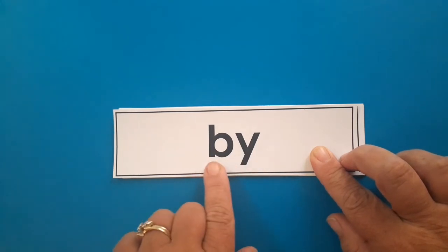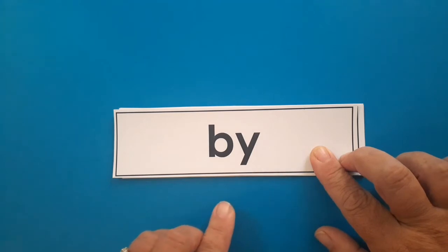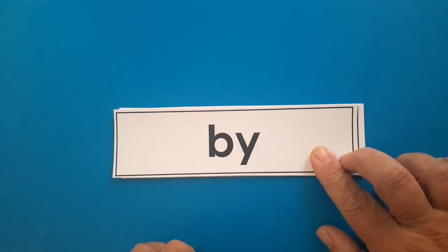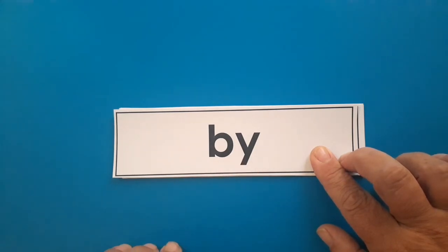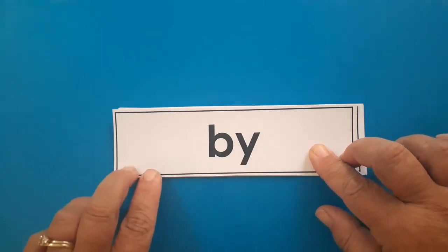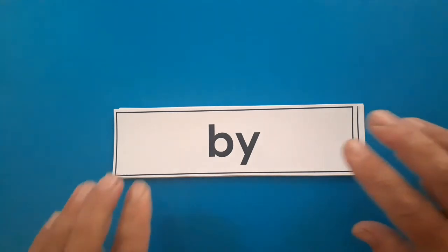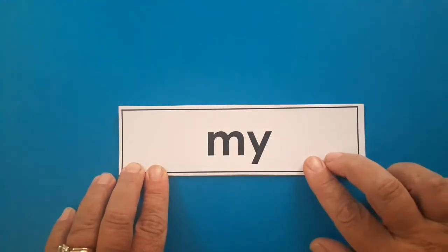Buy. Spell it two times. Are you ready? Buy, B, Y, buy. B, Y, buy. Let's put the word buy in a sentence. Teacher, may I sit by you? Or I could say, my spelling book is by my chair. Buy. Our next spelling word this week says what?